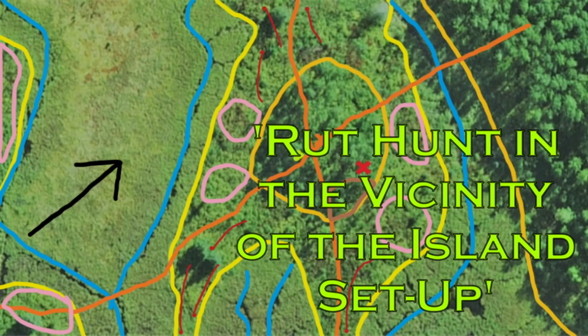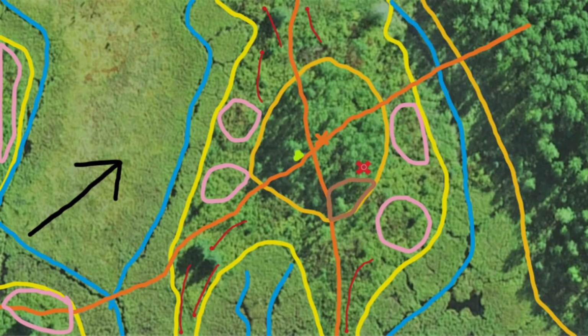And then the third example is actually more general. It's not precisely for this buck bed, but it's more catering to the fact that I know that what's happening on the island is being replicated out here in this soft edge. Again, come in from the east, and there's a spot here. This tree right here is a willow tree.